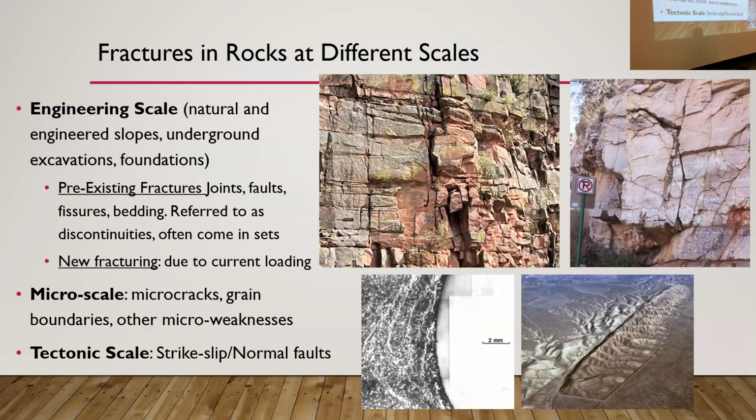You've got the geologic fractures, which are joints and bedding and things like that. And those have been there for a long time. But now what you do is you make a slope, and suddenly you change the stresses, or you change the amount of water that goes in it. And now you get additional cracking, which is in our time. And so that's what I call new fracturing.